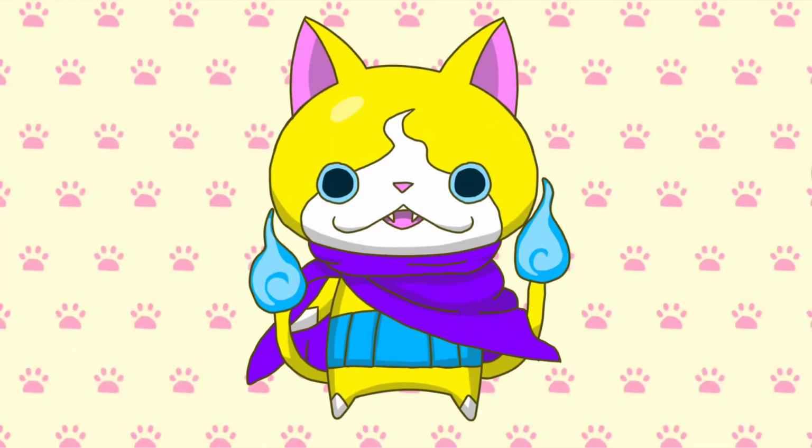As I've mentioned before, lightning/electricity is my favourite element, which inspired me to start the Lightning Only series. So today I'll be ranking every lightning attribute yokai in Yokai Watch 3.